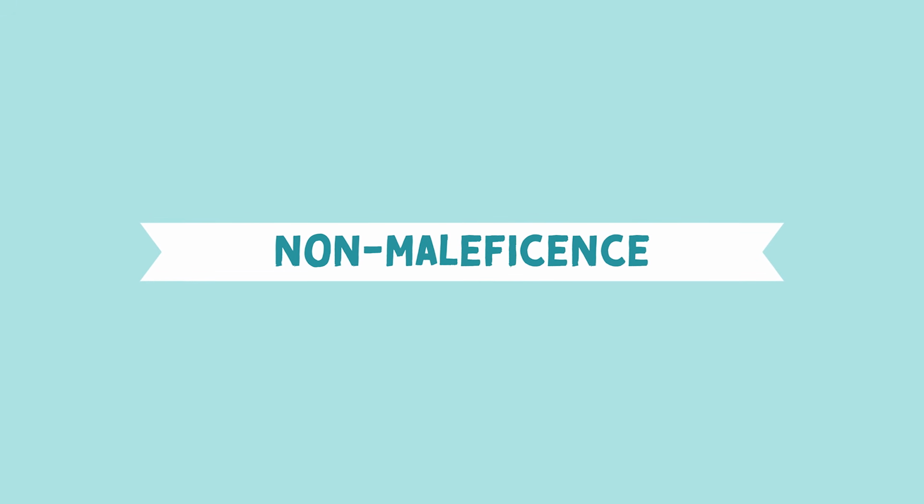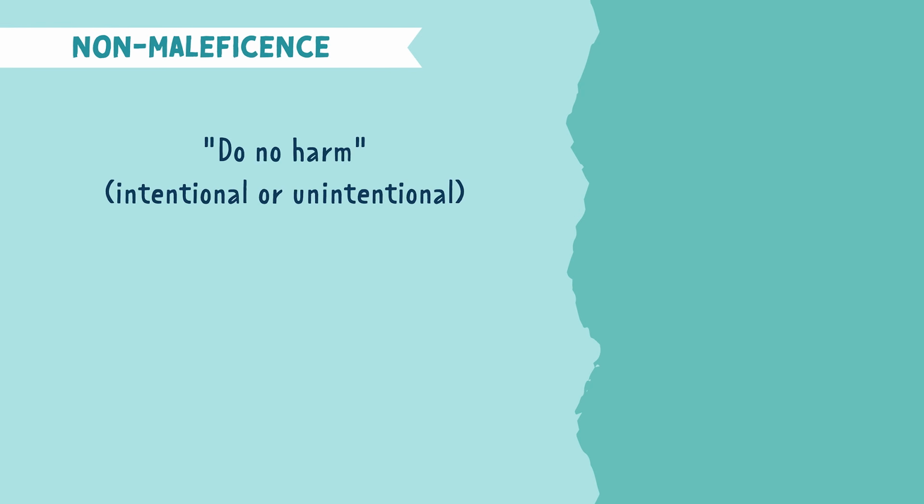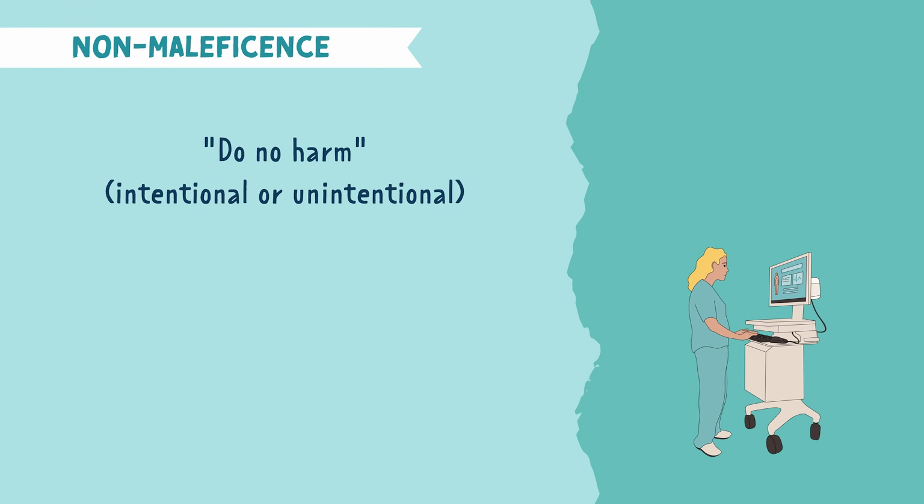The next ethical principle is non-maleficence. Another way to say this is do no harm. The nurse should not inflict any harm on any patient. This could include intentional or unintentional harm. You can remember this by the memory trick. Non means none and mal means bad. So in other words, do no bad or do no harm.